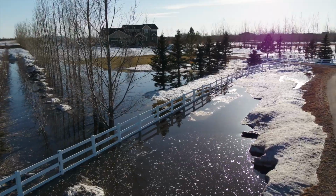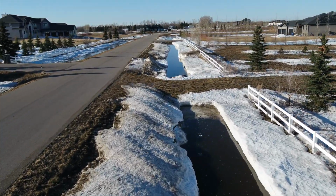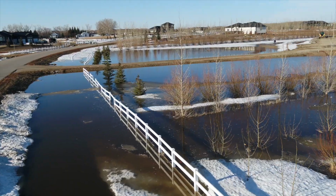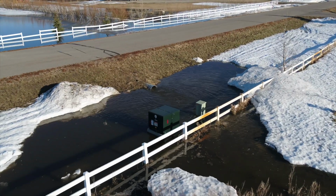Once it's across the road, it continues on past a couple more houses and through the culverts under their lanes, which you can see are also operating at peak capacity too. A little further down though, this guy has it pretty bad too, as his entire front yard is a little too low and holds all this water.